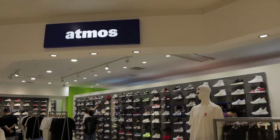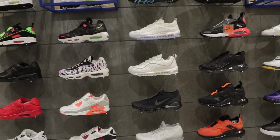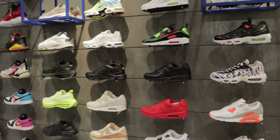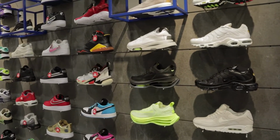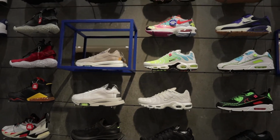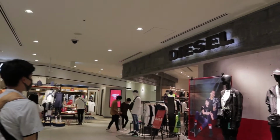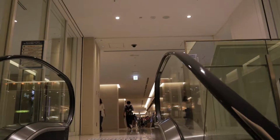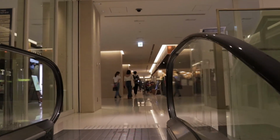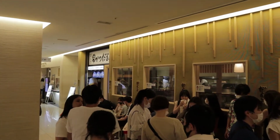This floor that I go to is more geared to men, and there's this store called Atmos, and they usually have exclusive shoes only for Japan sometimes, but they usually have a good selection of Nike. The one in Namba, they always sell out on all their shoes. So if you're looking for a shoe at Atmos, I don't know how to pronounce it, if you go to this one at this location, you're bound to get more sizes.